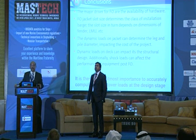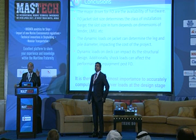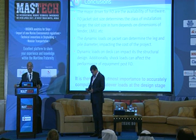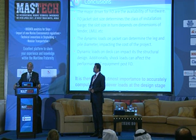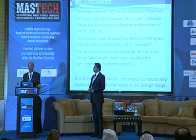Okay. If I get you right, reverse float over means you're doing a module lift, with reverse float over for decommissioning purposes. So when you want to remove the platform, you use reversed float over. Frankly, I haven't done too much decommissioning work, but it is exactly the same way. Instead of transferring load by ballasting the barge, it's the other way around. You have to ballast out the barge and lift it up.